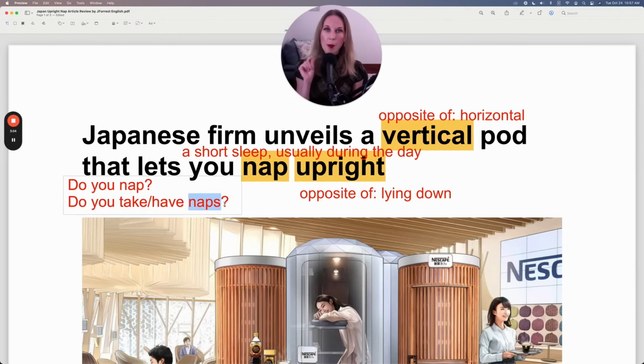If you use nap as a noun, you have two choices of verbs, and it does not matter which one you use. Both are very common and natural. Do you take naps? Do you have naps? So you can use either one equally. So what about you? Do you nap? Do you take naps? Do you have naps?